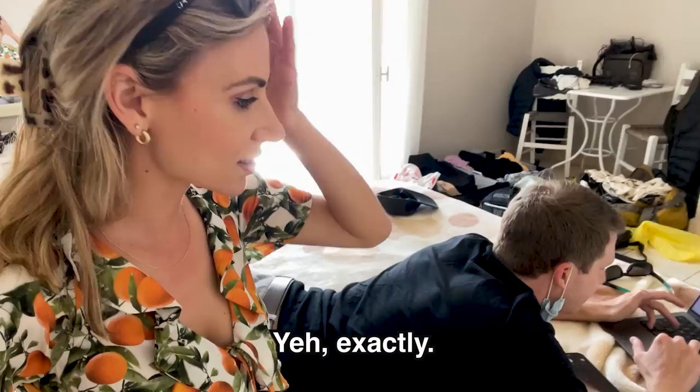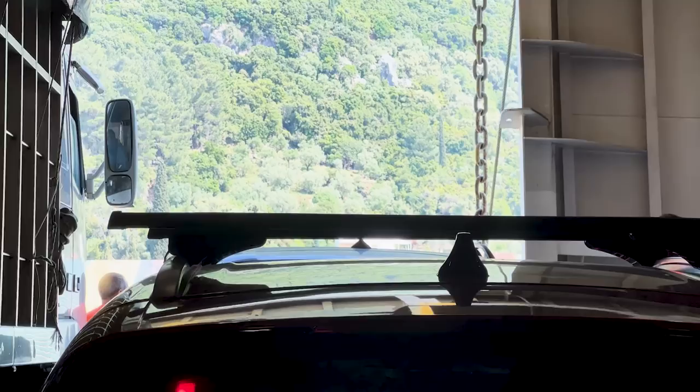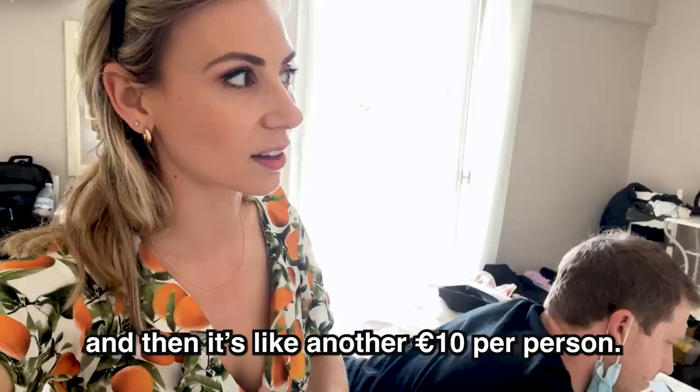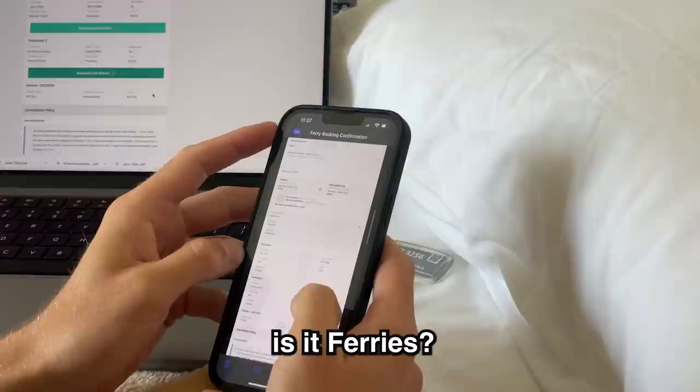We just spent, was it 230 euro? Yeah. On 5 ferries. The car is probably the most expensive thing. To get the car from each island is around 30-35 euro, and then it's like another 10 euro per person. We just used Ferryscanner. The same price as booking direct.